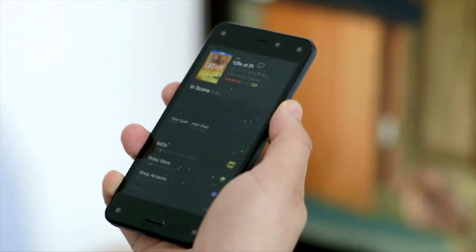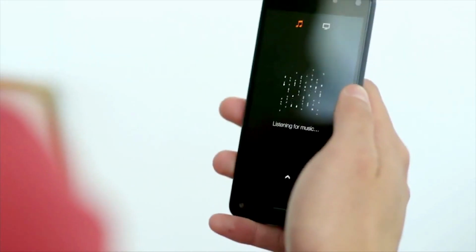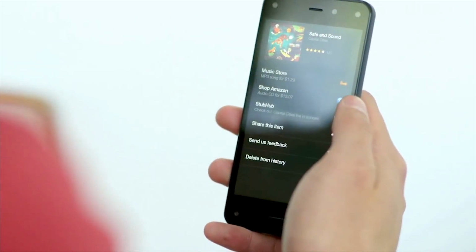It's going to be very interesting to see what the first hands-on reviews are really able to tell us about this device, but from what Amazon are offering us, there's something here I think quite a lot of people are going to be very interested in.